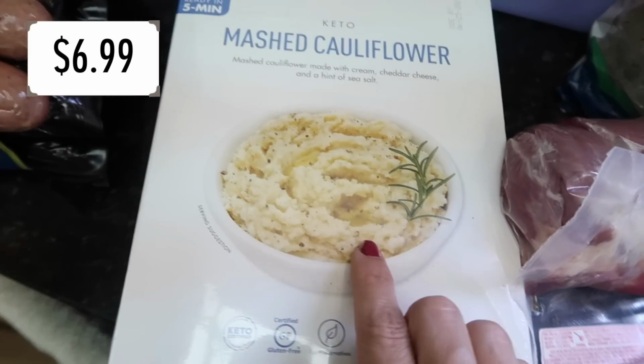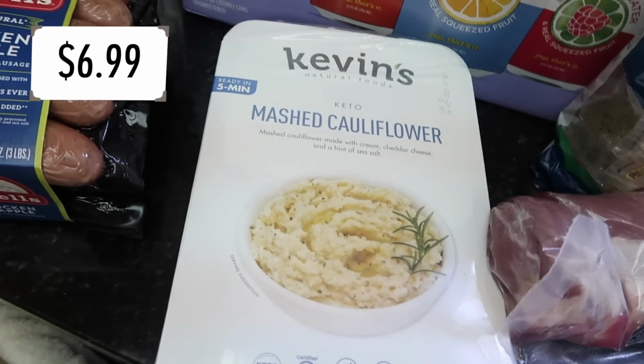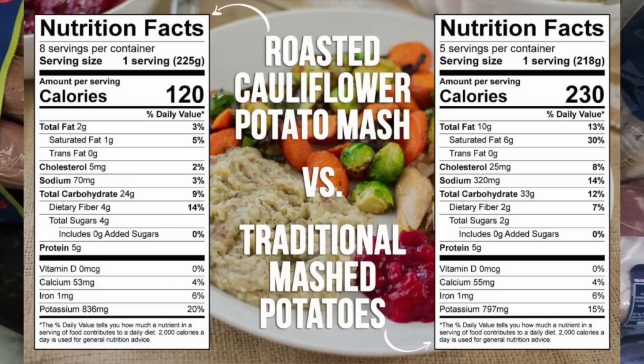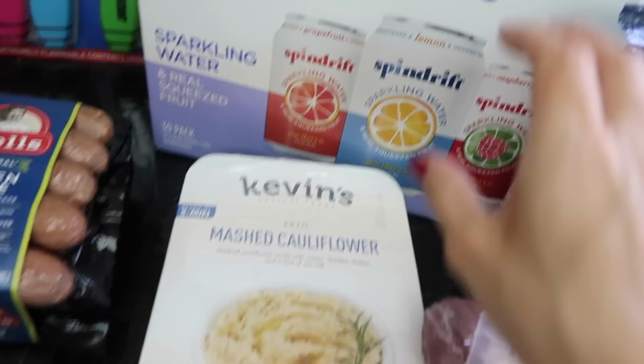Mashed cauliflower. Never had this before. It's a root vegetable. I feel like how much healthier is cauliflower than potatoes? I don't know. But this is keto, low carb, and all that good stuff. So I'm gonna try it out. It was on sale, so I thought, yeah, you know what? If there were ever a time to try it, now's that time.